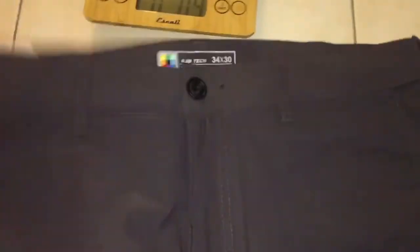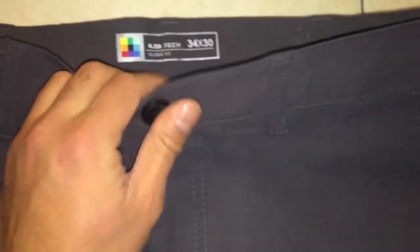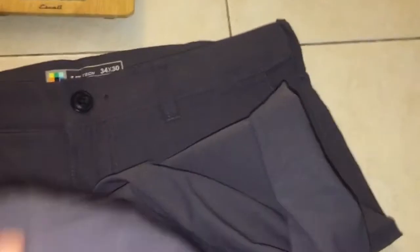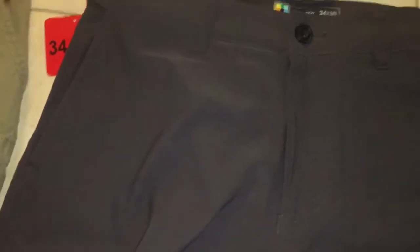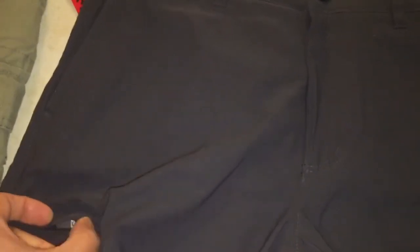Now these are interesting because they have a nice stretch. These are by Union Bay, UB Tech right there. It's a nice stretchy material, very similar to the Prana Zion, but obviously the stitching and workmanship is not as good. My father-in-law has been wearing them for a year and a half now, and he hasn't had any complaints. And like I said earlier, he does tease me that I've been spending too much on pants when he can get them for about 20 bucks for nice stretchy pants.